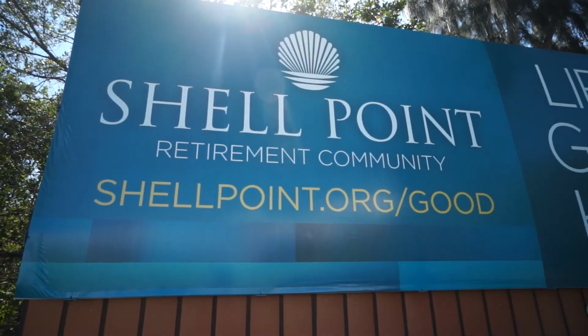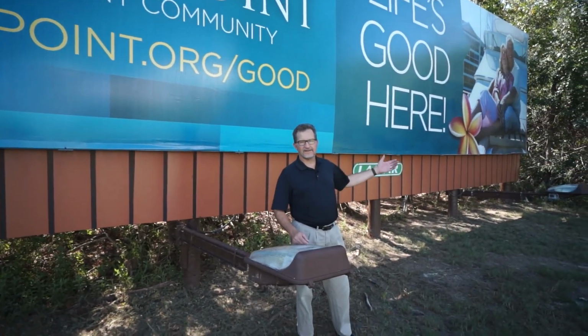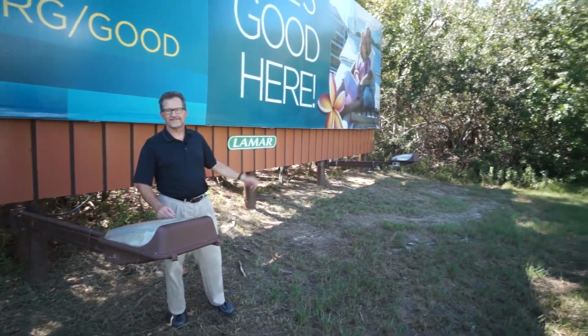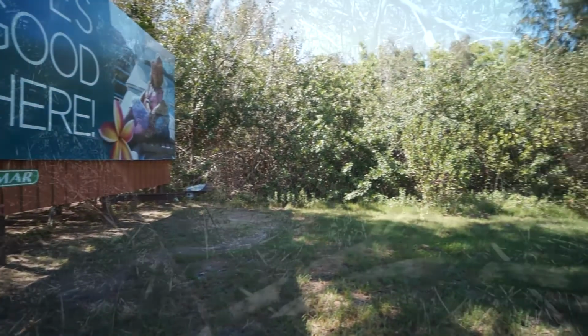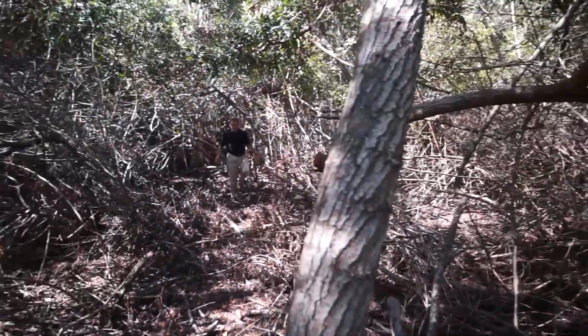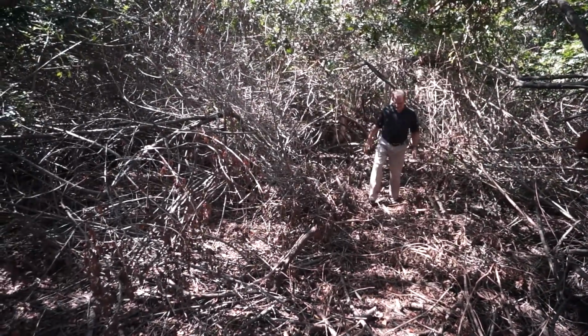You all know where the Shell Point billboard is, just near the entrance, but what you might not realize is immediately to the north is quite a tract of land that is all woods. So who would think that not even 100 yards off of McGregor, there is this woods that seems like a primeval wilderness.